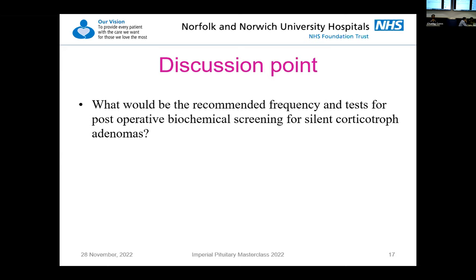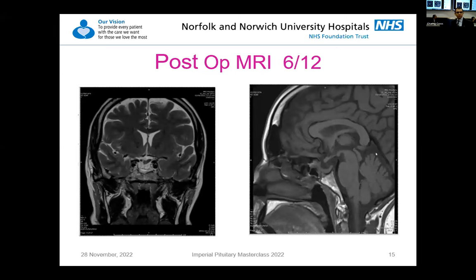Was that a large remnant? I can't remember. I looked at the scan, it looked okay to me. There wasn't a big remnant. Go back on the slide if you can. Can you show us the pictures again? Yeah. Comment here, I think the structural problem here is more prominent than any secretory problems.